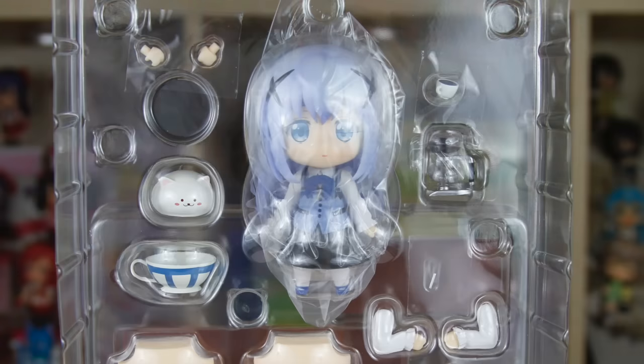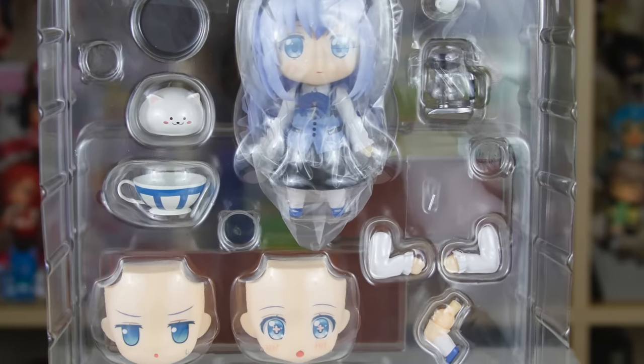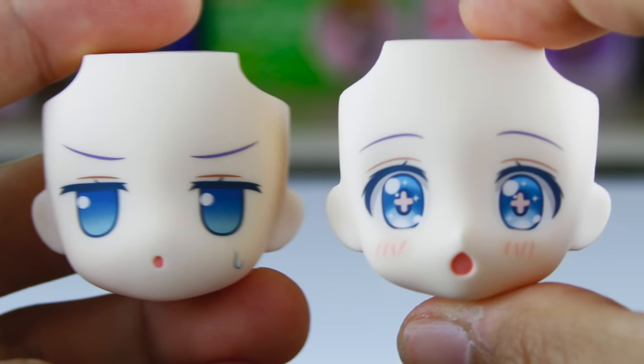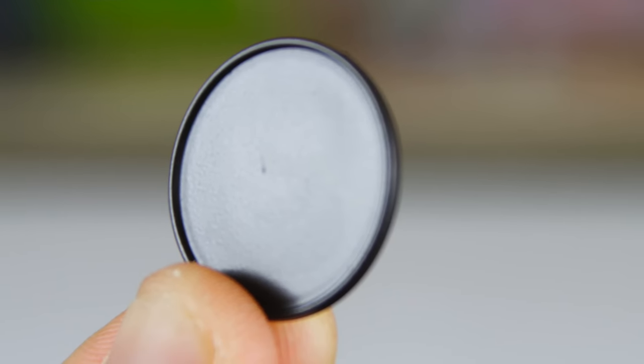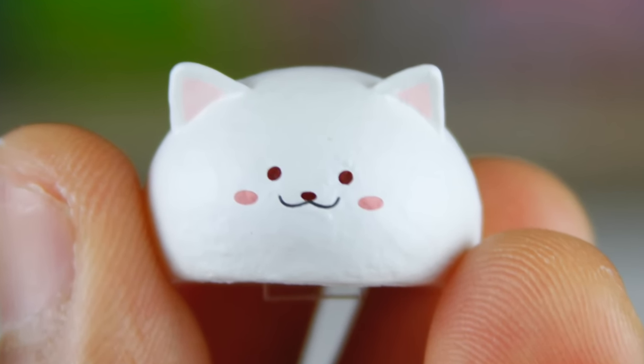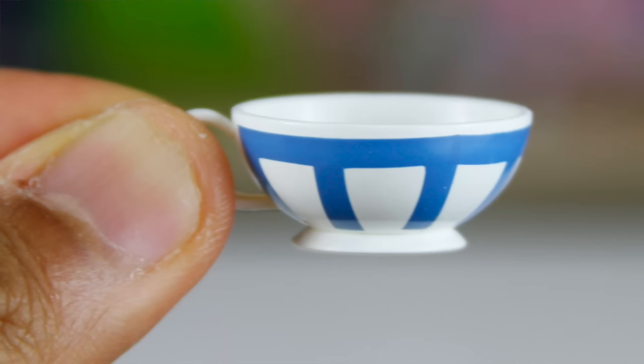So here is Chino unboxed. As you can see, she comes with two extra faceplates, which are so cute and so true to the character. The expressions are definitely as they are in the anime. She also comes with a tray for her coffee. She has a little rabbit named Tippy and a really large coffee cup.